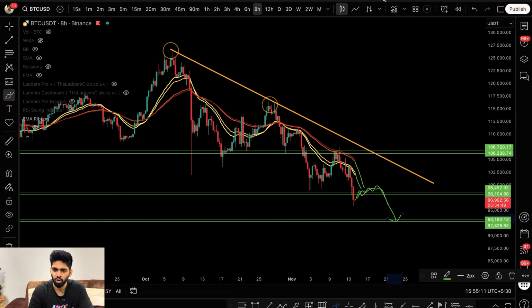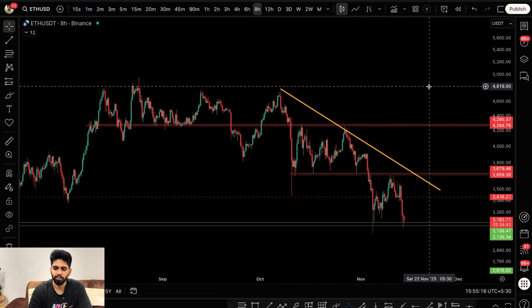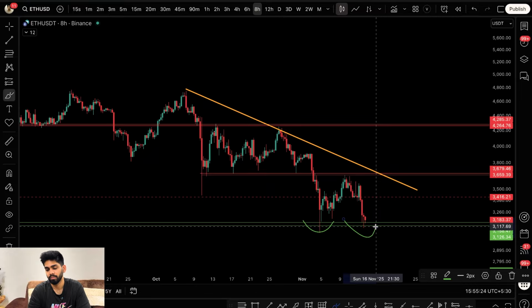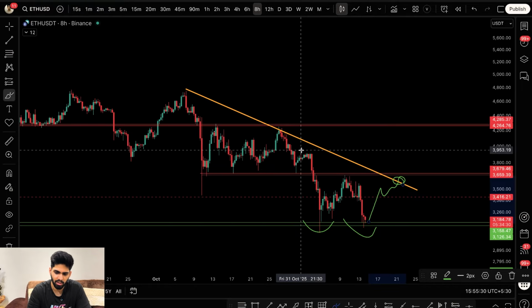I'm already in the short position, but when it comes to Ethereum, I don't even want to look at this trade. I don't want to trade this thing. But if the market becomes bullish right now from here, then this can act as a good double bottom on Ethereum, and then we can see what happens at this resistance, which is a nice trendline resistance too. But I don't want to be trading Ethereum at the moment.